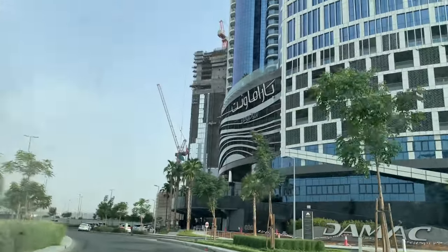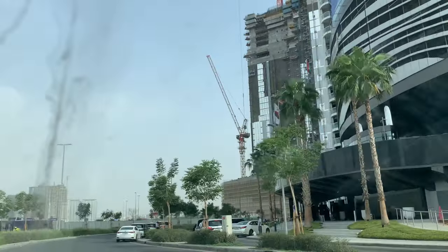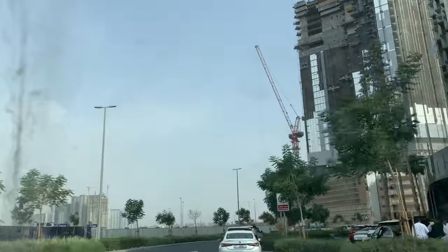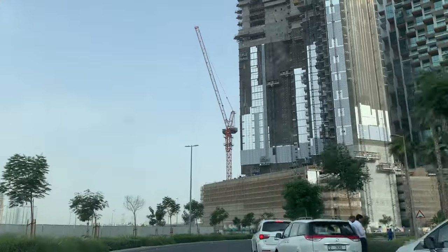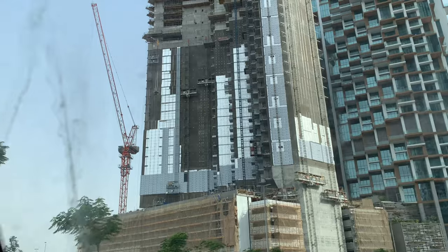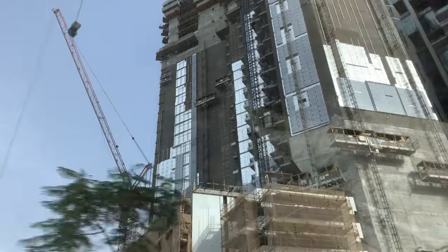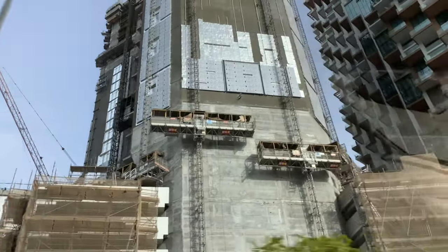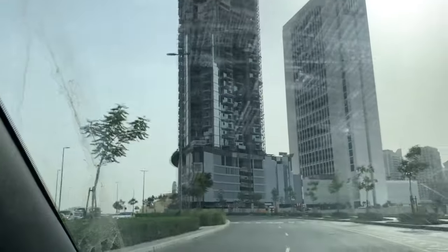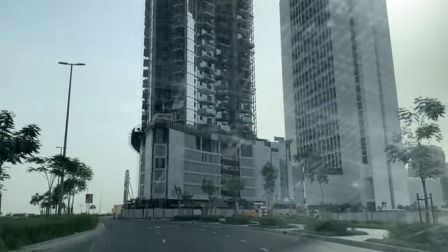Okay, now again we will check Regalia, which the construction is, I think, fast. Maybe around 30 floors. This is already around 30 floors. Maybe comment down below, guys, if you know the exact floors now of Regalia. This is your another project.